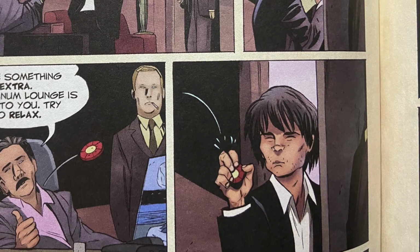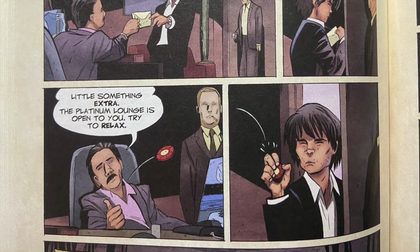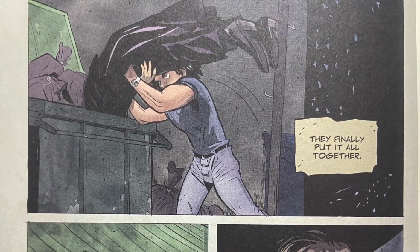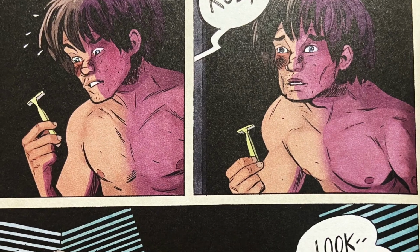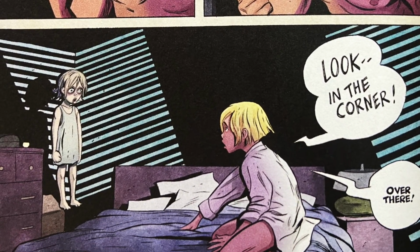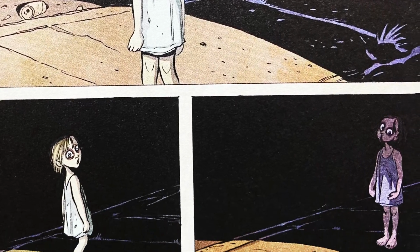So now I'm going to move on to the approach that Jeff Smith had for the presentation and writing for this series. Smith's writing in this comic is very fast-paced and exhilarating. The writing is tense. You feel like you should be looking over your own shoulder after reading Rasl. I know I had to look around the room for my children after reading this part. Okay, so this girl is a reoccurring character throughout the series and, well, just creepy.